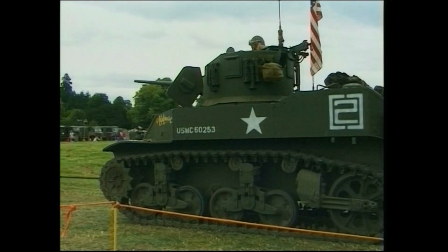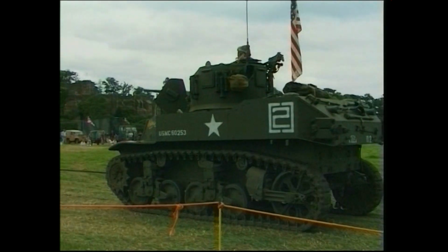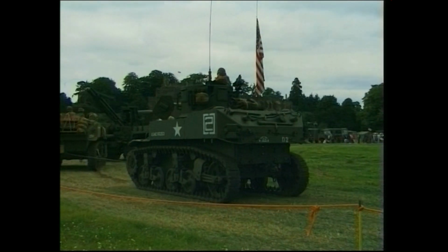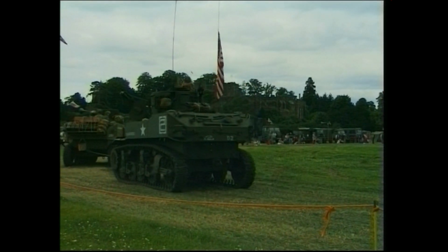Rather a nice name, Nightmare, isn't it? When it comes to working on them and maintaining them, well, could be very appropriate.